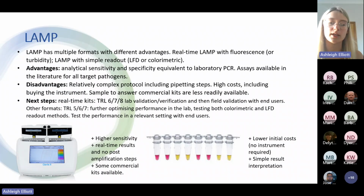It can have a high cost, especially if wanting to buy one of the real-time instruments, and sample-to-answer kits are less readily commercially available, although there are companies which could probably readily make the kits if there was enough interest in buying them. The next steps for taking forward these technologies, for using the real-time machine, we would again probably start with verification of a test with all the necessary components in the lab, and then go on to field validation with end users if they are available and willing. For the other formats, such as the colour change or LFD, we might test multiple formats to see which one was best, then verify this with an in-scope pathogen in the lab, and then go on to test the performance in a relevant setting with end users.